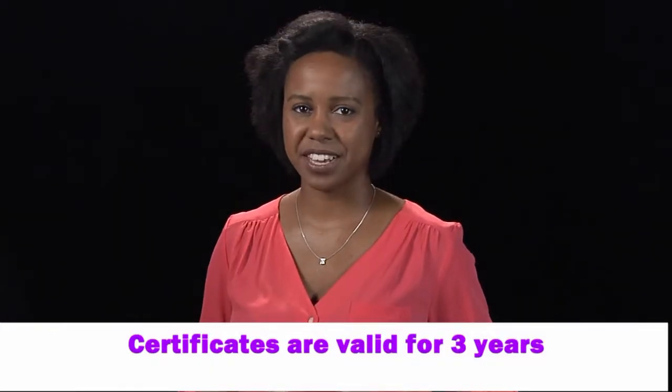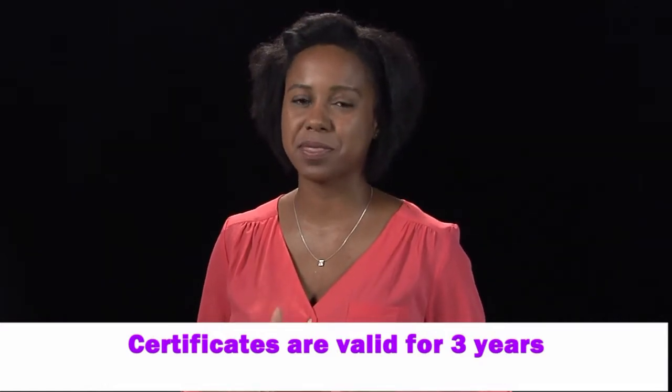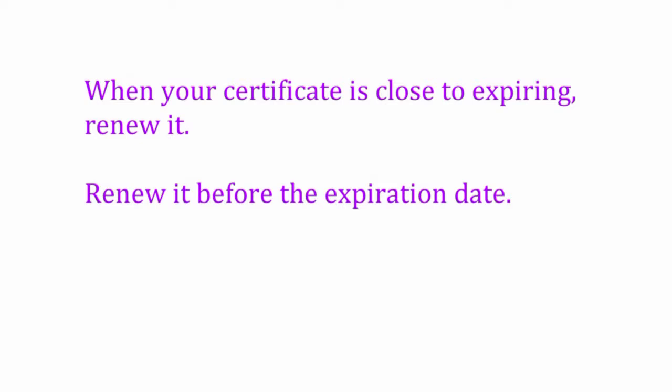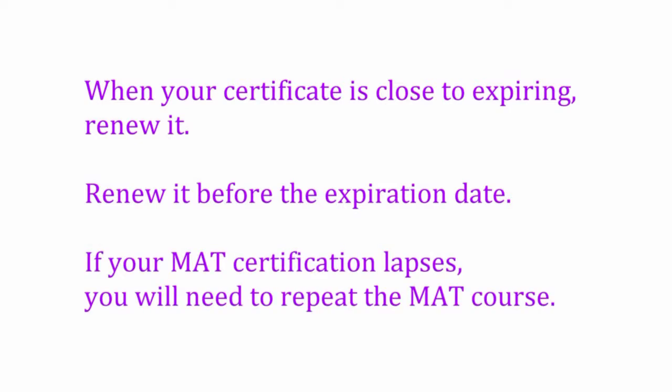Your MAT certificate is valid for 3 years from the date you successfully completed the MAT course. When your certificate is close to expiring, you'll need to renew it. Make sure you do this before the expiration date. If your MAT certification lapses, you'll need to repeat the MAT course.